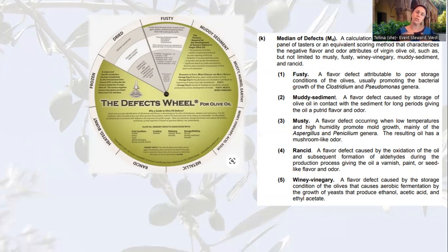But when it comes to the virgin classification, which is good but has a little bit off about it, in the US, a median defect of anything below 2.5 is going to get you into that virgin category, and anything above that renders it what we refer to as lampante, which is like lamp oil, which means that it's not really suitable for consumption without further processing. That's the sort of thing that will be chemically processed to make your very cheap olive oil that is not labeled virgin. And in a lot of other areas, you can actually have a defect as high as a 6 on the scale and still have it be acceptable for virgin. I think that is true through most of Europe. So that's just a little place where we differ.